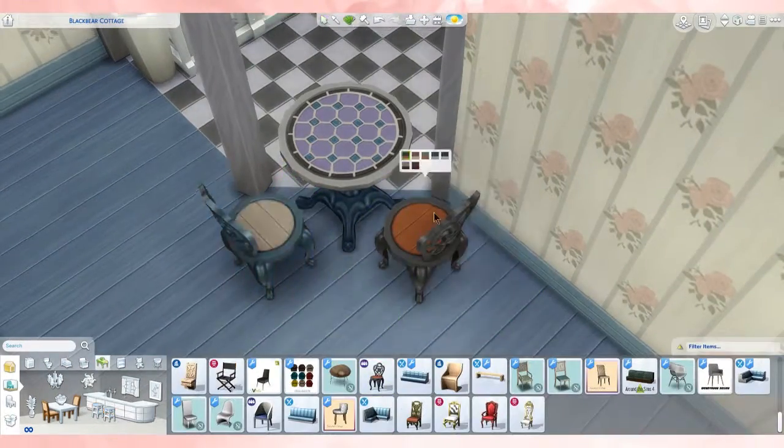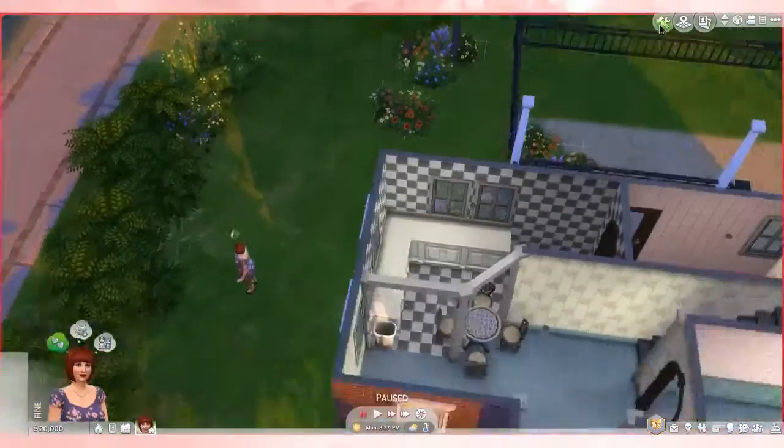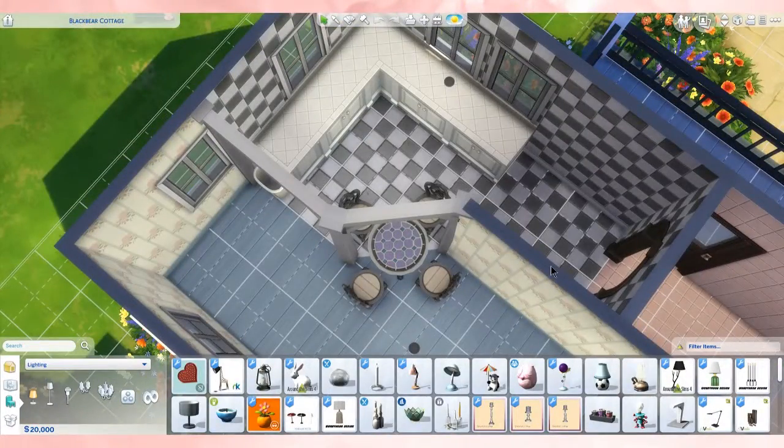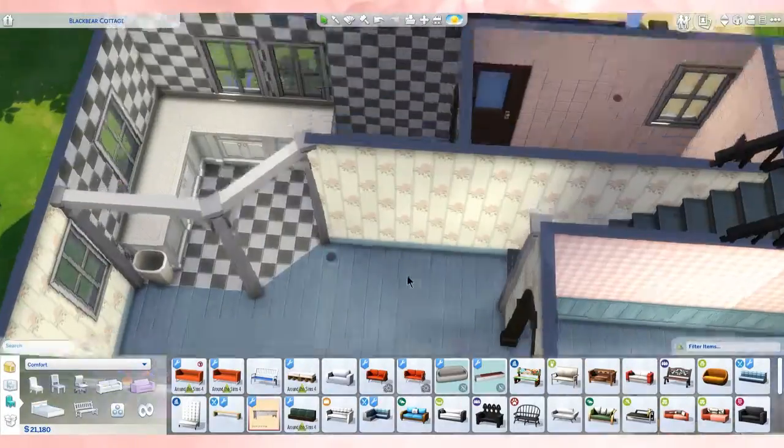I really wanted to put a little table here. It does work, but I didn't really like the way it looked. I felt like it just kind of closed off the area a little too much.